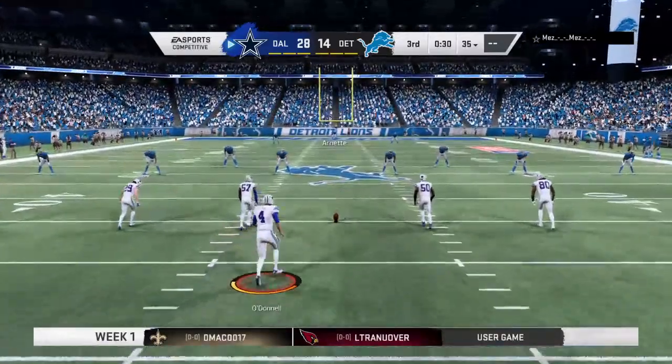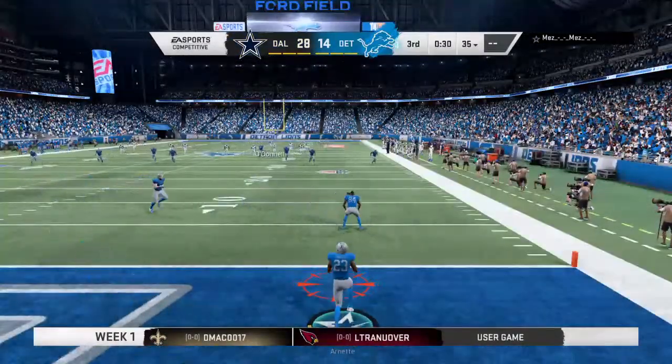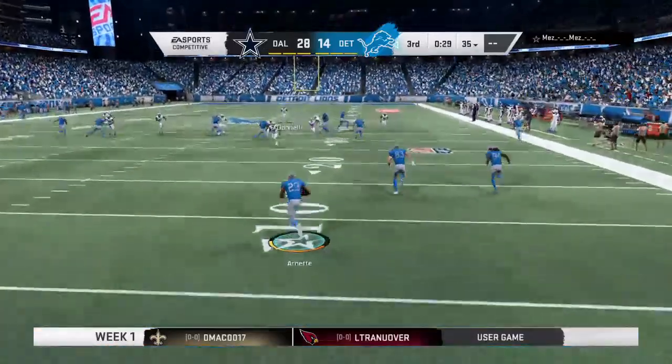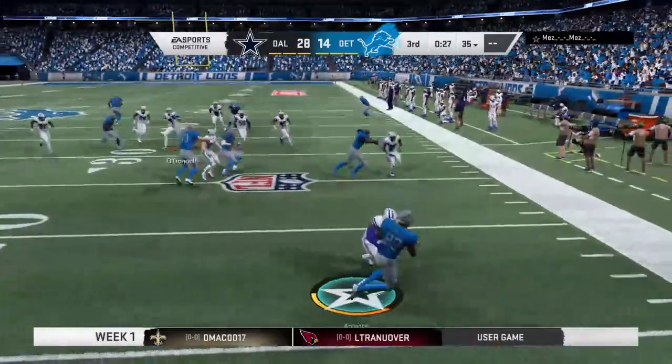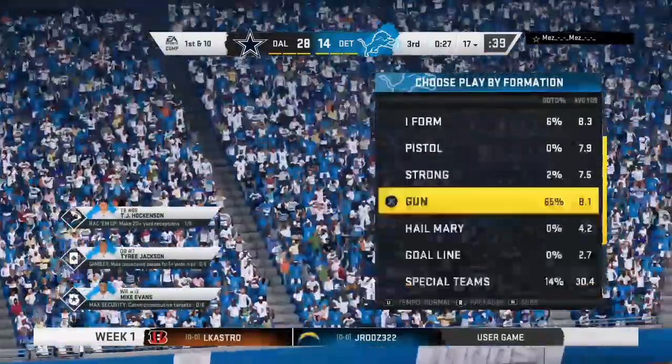Set now to kick this one away, and off it goes. This is fielded at the goal line. And he will be brought down here at about the 17-yard line.